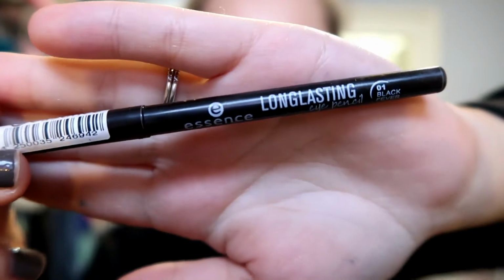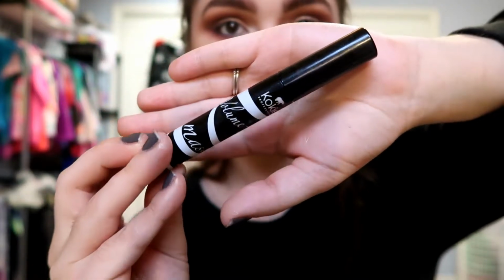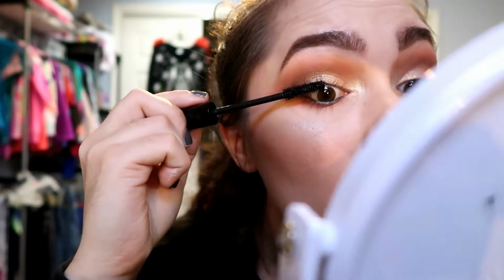Okie dokie, I got my shadow on my other eye. Now I'm going to tight line my upper eyelid with the Essence Long Lasting Eye Gel Pencil. For my waterline, I'm going to go in with this Kokie Velvet Smooth Eyeliner in the shade Forest Green. It's so pretty. For lashes, I'm going to go in with the Kokie Volume and Length Mascara. I use this mascara pretty much every day. I have a ton of mascaras, but this is the one I am always reaching for. It gives me tons of volume, a lot of length.